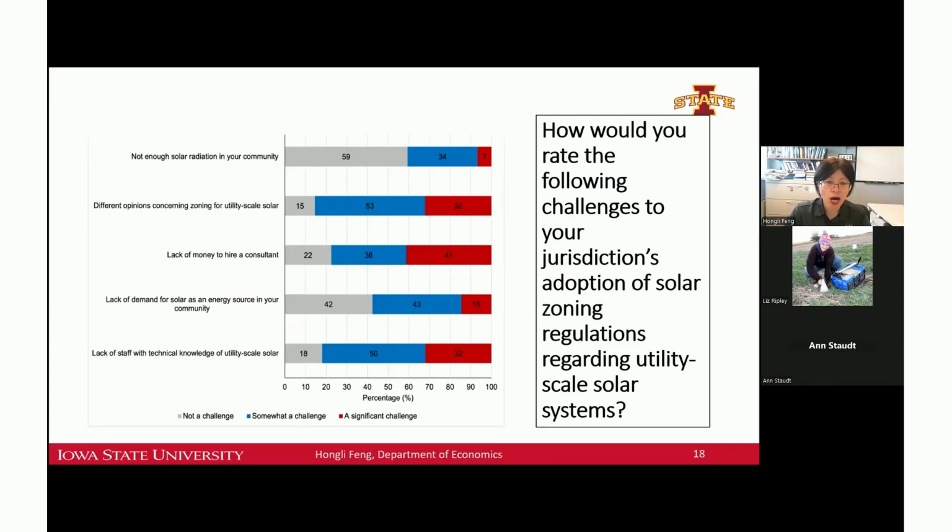One question we asked was, how would you rate the following challenges to your jurisdiction's adoption of solar zoning regulations regarding utility scale solar systems? For this one, we're not asking for zoning for solar or zoning against. We were just asking for solar zoning regulations. The highest combined share of somewhat a challenge and significant challenge was the category of different opinions concerning zoning for utility scale solar. That's followed by lack of staff with technical knowledge of utility scale solar. So these two categories accounted for the significant challenges in how public officials view having solar zoning regulations in their local communities.